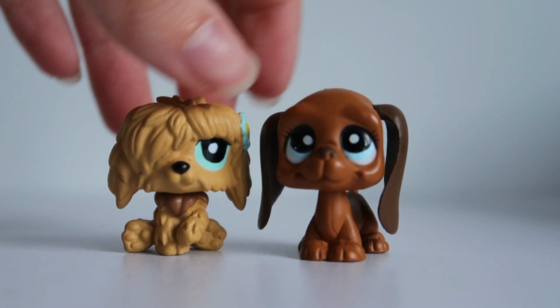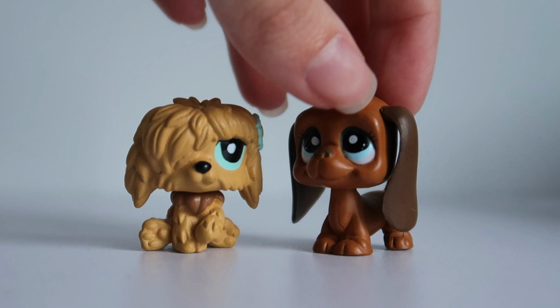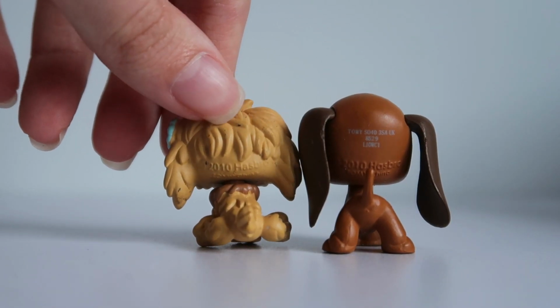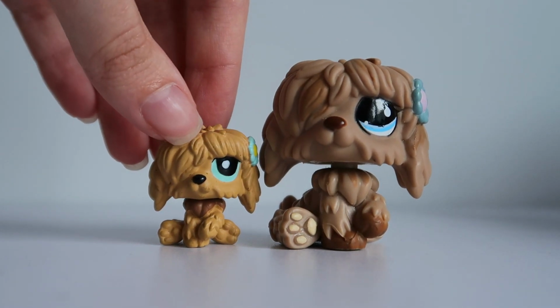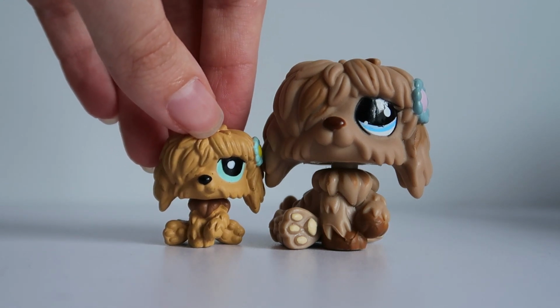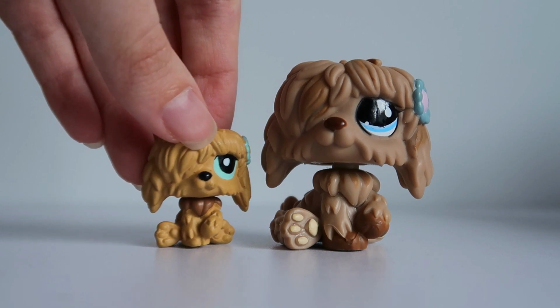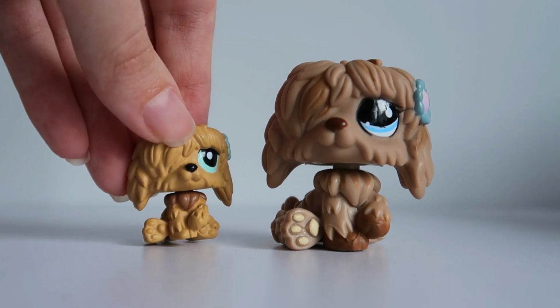I believe this sheepdog is actually from the same series as this basset hound, which I've shown before. They're the same size and they both have the same licensing on the back of the head. Here it is next to a regular sized sheepdog. As you can see, quite tiny. I really love these small LPS. I've not really made an effort to collect them myself, but if I can find them for super cheap, I always pick them up when I can because I just think they're really unique and adorable looking.